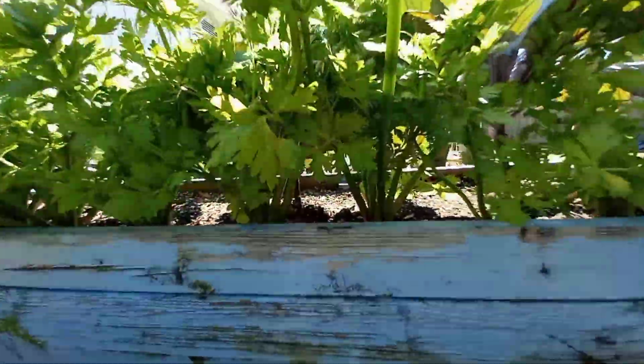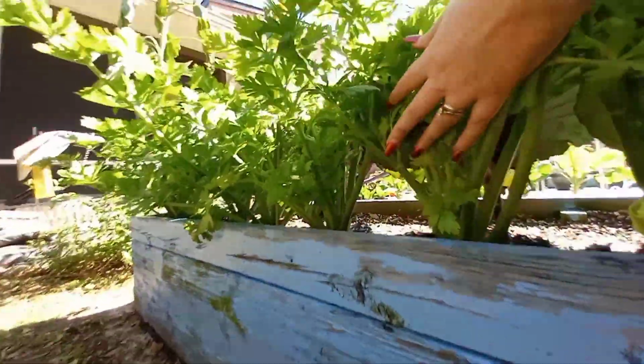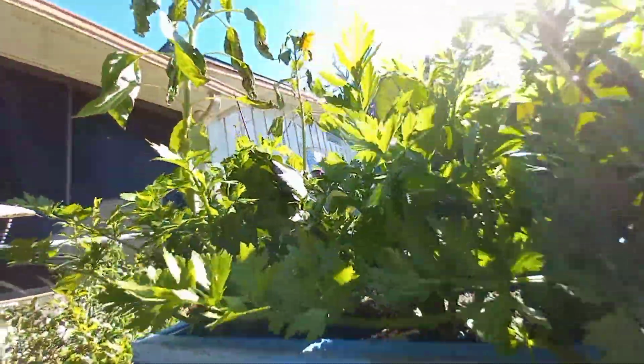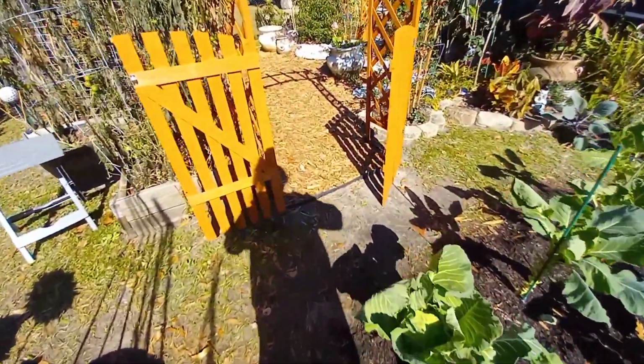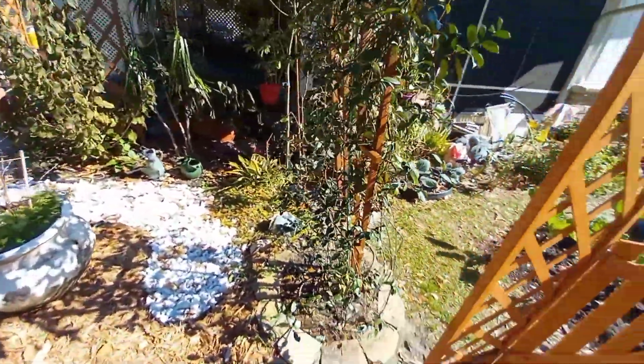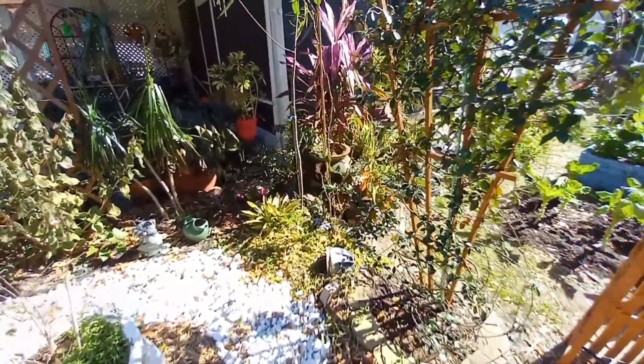The celery is still hanging in there though. There's nothing like growing your own celery from the garden. It's so much better than the store. We have our jasmine doing really good.